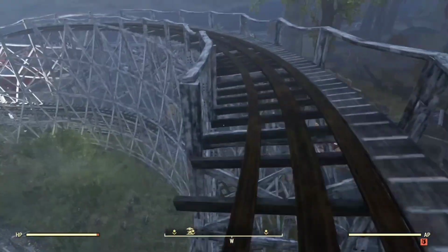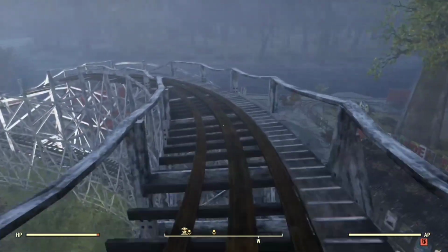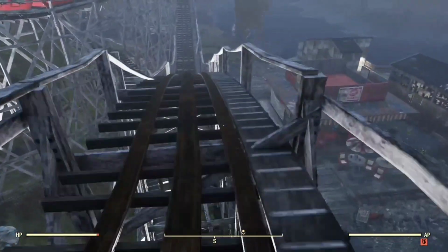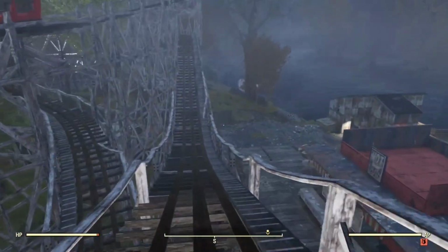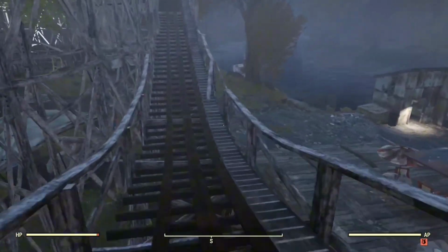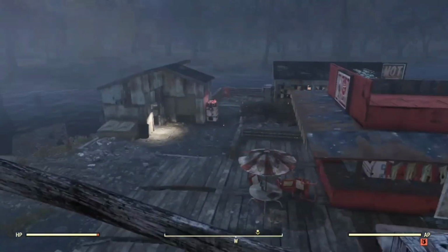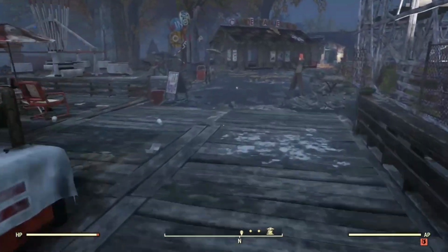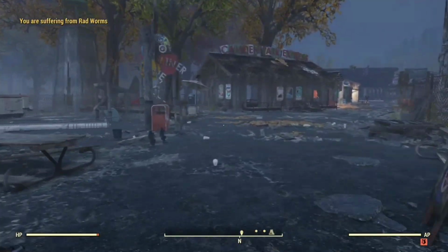And so we'll, let's see, let's go down. I was going to jump, but I was like, I can just see me just not making that jump and dying. So let's go to where it's lower here. Jump off the roller coaster. There we go.